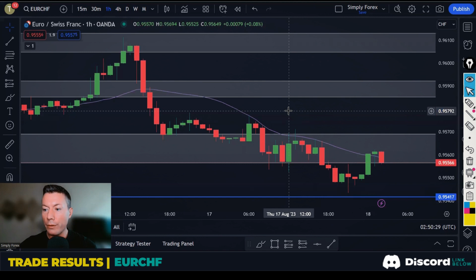Okay then, guys. So those were the 3 trades from yesterday. Let's take a look at today's trades now.